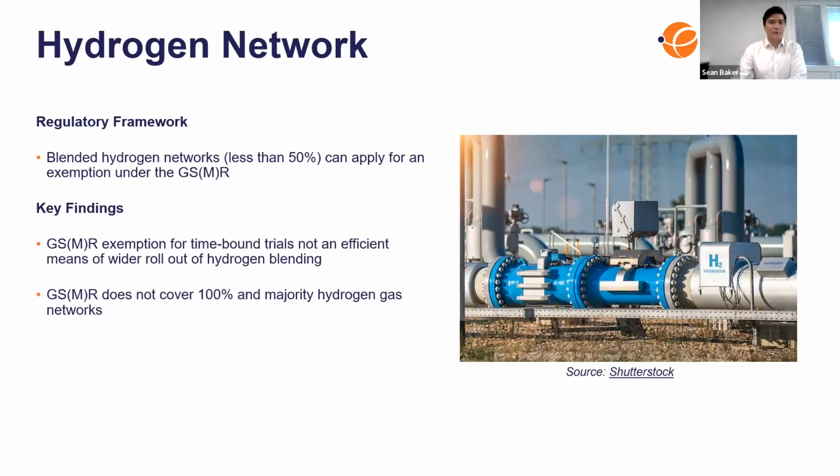So as I've mentioned a couple of times already, blended hydrogen networks would need to apply for an exemption from the maximum limit set by GSMR. The HyDeploy project is an example of one which successfully applied for this exemption. Generally, the request for an exemption can use the same basic content as a safety case, aligned with the requirements of Schedule 1 of the GSMR regulations. Pipelines are also covered under the pipeline safety regulations, as I've already mentioned, where they can be classed as major accident pipelines, depending on the pressure.